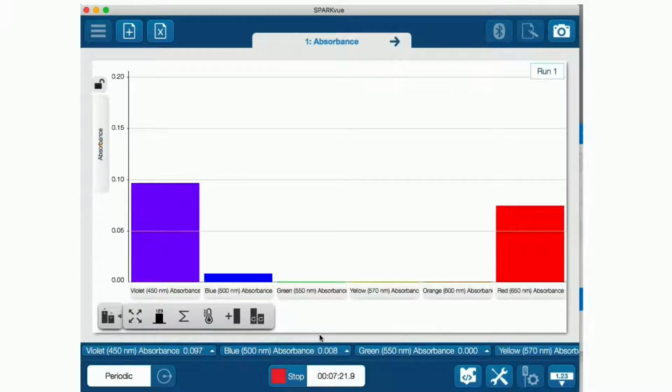In the purple, we saw a peak. In the red, we saw a peak. And we can see that here on my colorimeter too. So whether you're using the spectrometer or the colorimeter, you're able to do some really neat experiments with your kids, taking a look at chlorophyll, taking a look at the different pigments that are there.